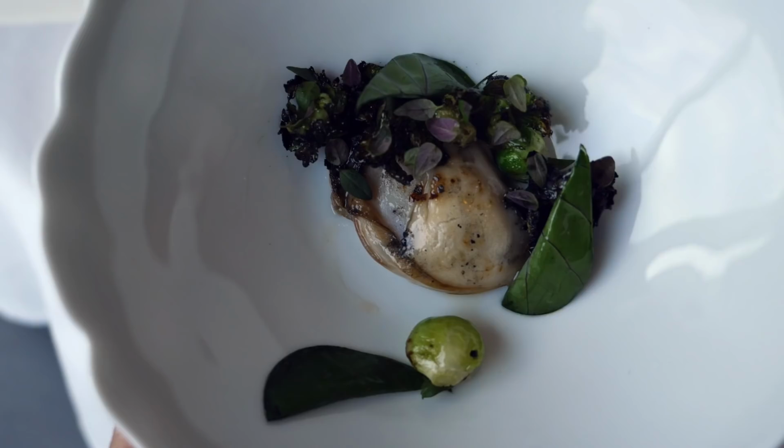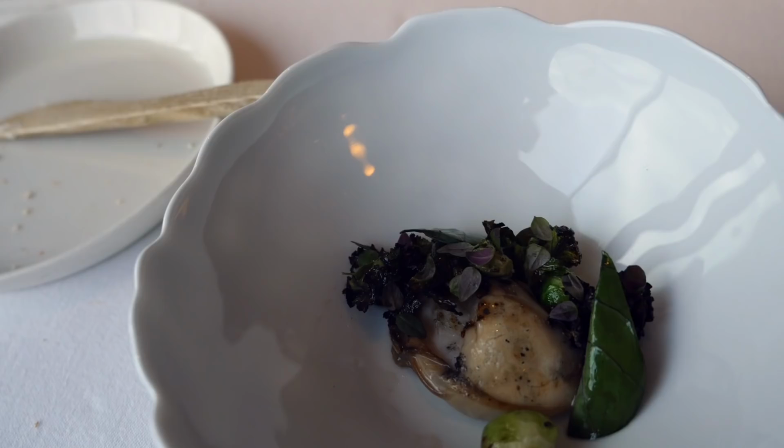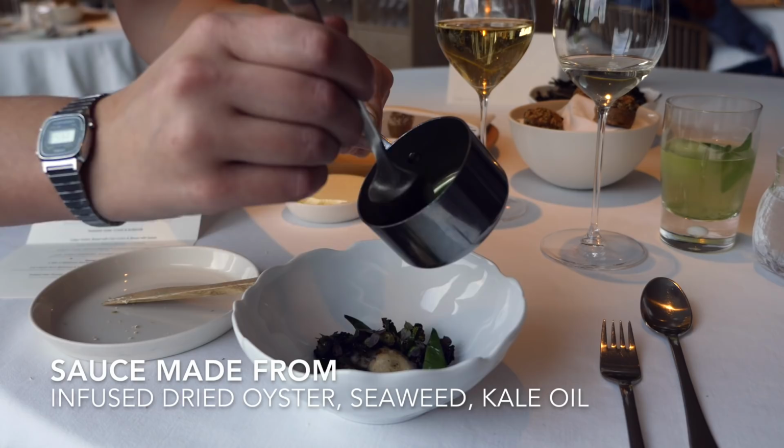The next course for you is Limfjord oyster. So they are oysters from Denmark, and the sauce is made from the infused dry oyster, seaweed, and split with kale oil.